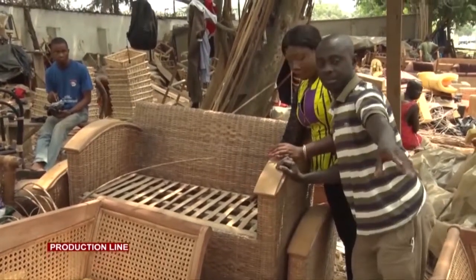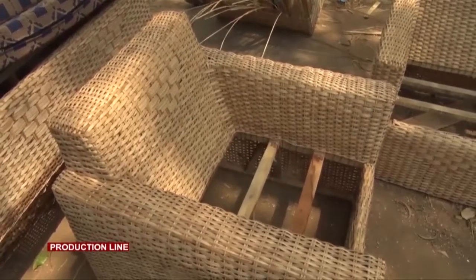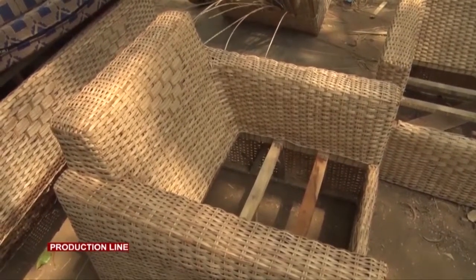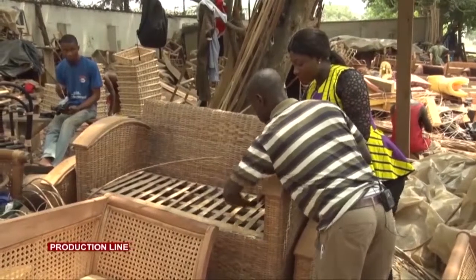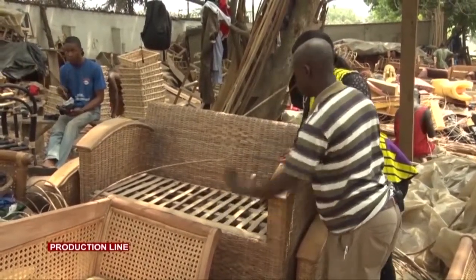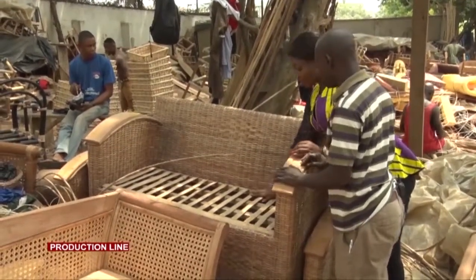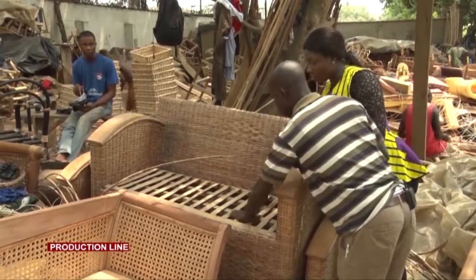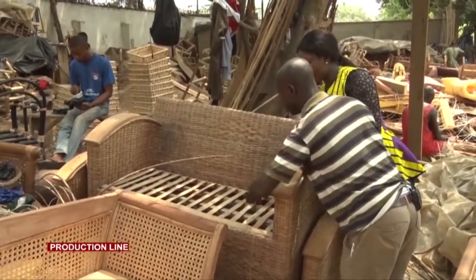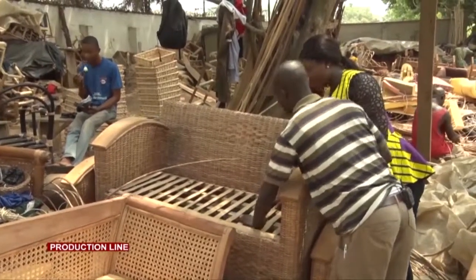Then if it is empty like the one that you have seen in there, after that we put the bamboo on it. Then the holes are closed. Then you couldn't see it. So with this later, then yes, you put a cloth. You put the foam and you sew a cloth to put it on it. Then it will be strong. You see how it is.